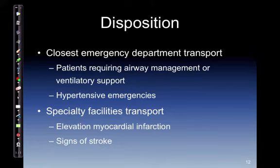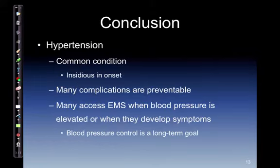In conclusion, hypertension is a common condition that is insidious in onset. Many complications of hypertension are preventable. Most develop because patients do not suspect they have a problem with their blood pressure. Many patients access the emergency medical system when either their blood pressure is elevated or when they develop symptoms. Blood pressure control is a long-term goal. In the vast majority of patients, aggressive reduction in the patient's blood pressure in the ambulance and in the emergency department has a potential to do more harm than good.